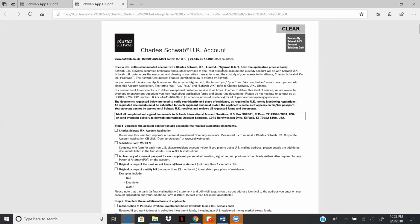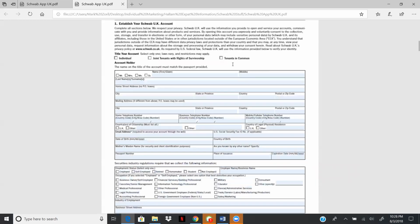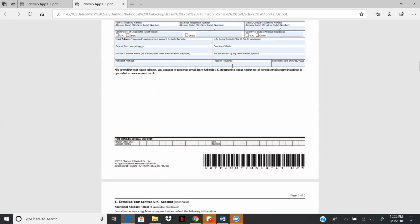If you do want to do a Schwab UK account, it currently is an application. You don't do it online. I have a copy of it, and I can send it to you. I'll also show you the page where you get it. It's relatively straightforward, not all that complicated.